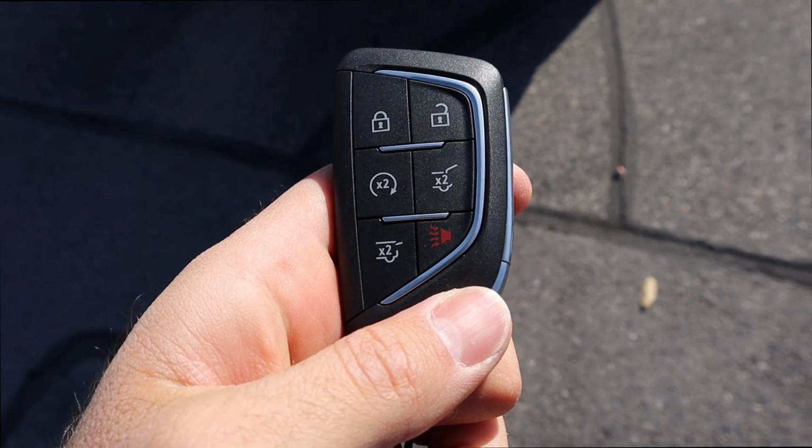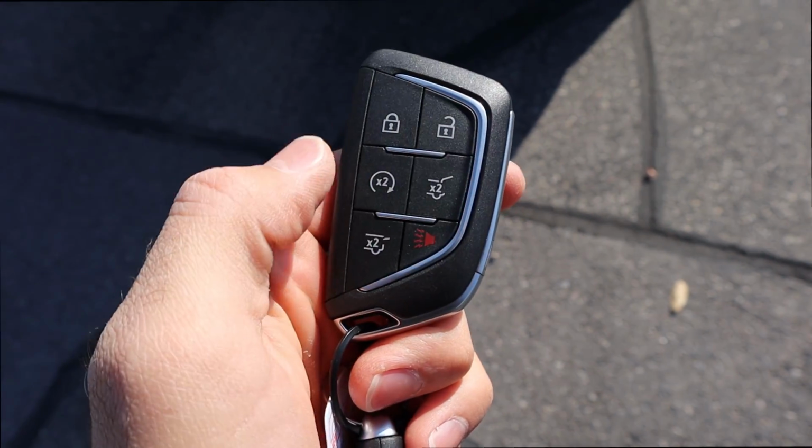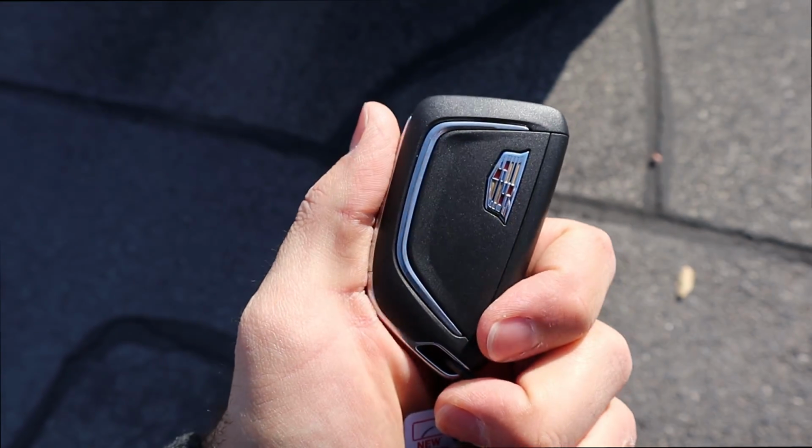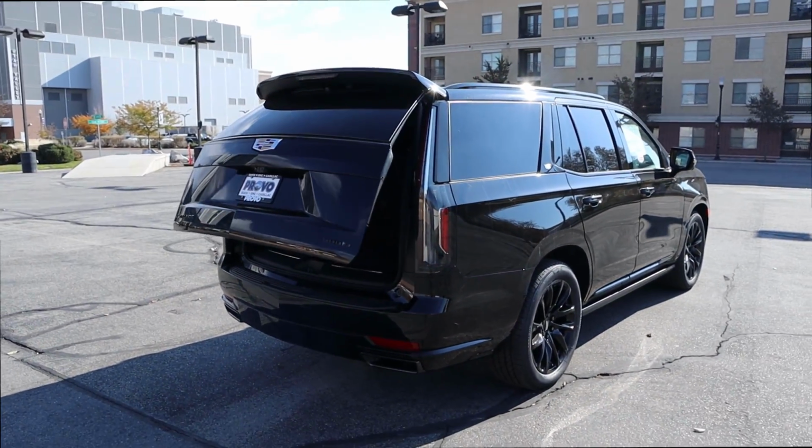So here's our key fob for the Escalade. You guys can see we've got the unlock function, the lock function, remote start, the opening for the hatch, and that's the opening for just the window, and then the Cadillac emblem there on the back. If I just press this a couple of times, then it'll pop right open.